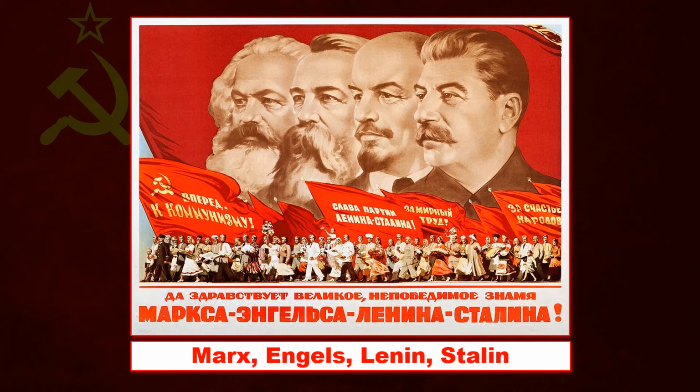And here's an old poster of some of the more famous people from Russia. Marx, Engels, Lenin, and Stalin. Father Lenin. And then Joseph Stalin. So, Russia has never had a good leader. Never, ever. They've all been dictators. It's like North Korea.